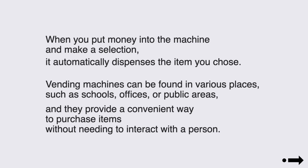Vending machines can be found in various places. Such as schools, offices, or public areas. And they provide a convenient way to purchase items without needing to interact with a person.